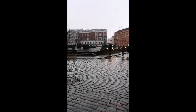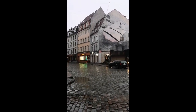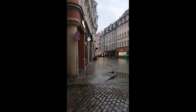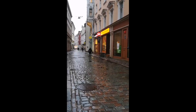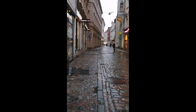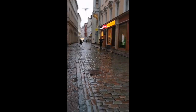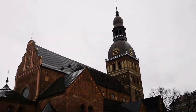The umbrella from the hotel really helped. I never realized that an umbrella could keep away the rain. I have a rain jacket and rain pants and a hat, but the umbrella is just working wonders. And it's still raining.